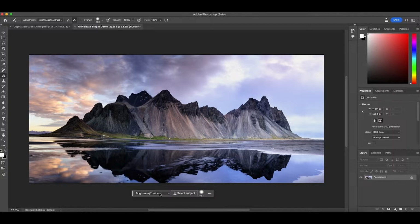Brightness contrast is the default adjustment type. You can come down here and select something else if brightness contrast is not what you want to apply. Just like a paintbrush anywhere else, you need to load it with your adjustment before you can apply it. So if you don't do anything and you just paint, brightness contrast is what you'll paint. If you don't want that, choose a different one. But for today, right now, I do want brightness contrast, and I want to brighten up these clouds in my reflection.